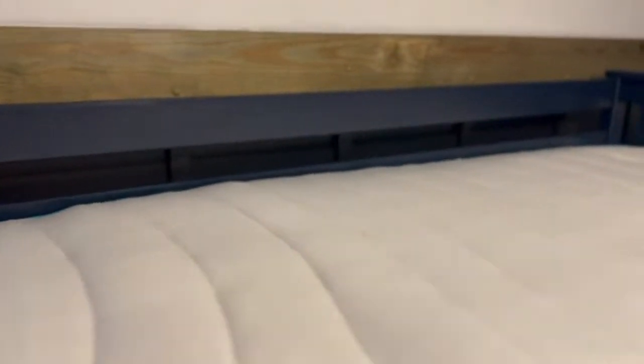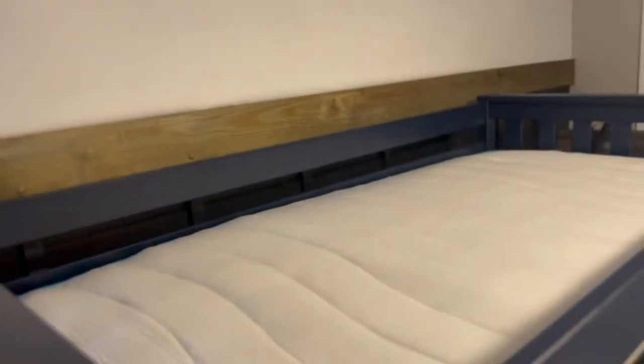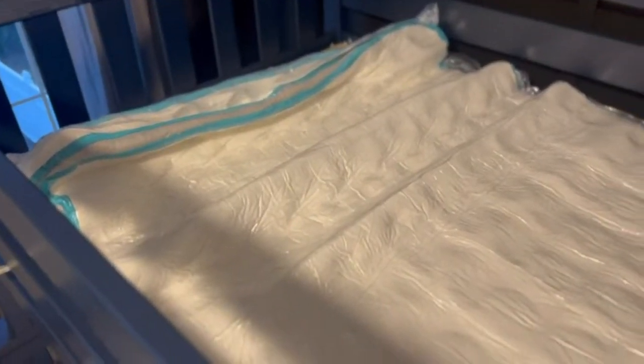Once it does, it's actually insanely comfortable. My kids absolutely love it. They're sleeping like beauties in there. But again, twin size, and they have it all the way up to a California King from Linen Spa, their 8-inch foam mattress.